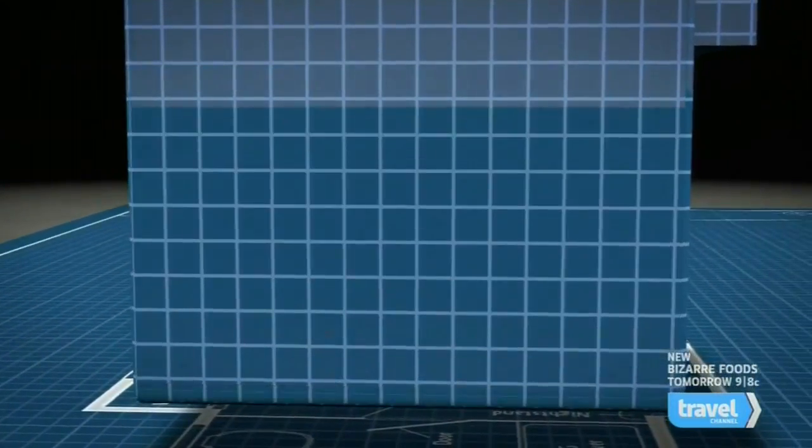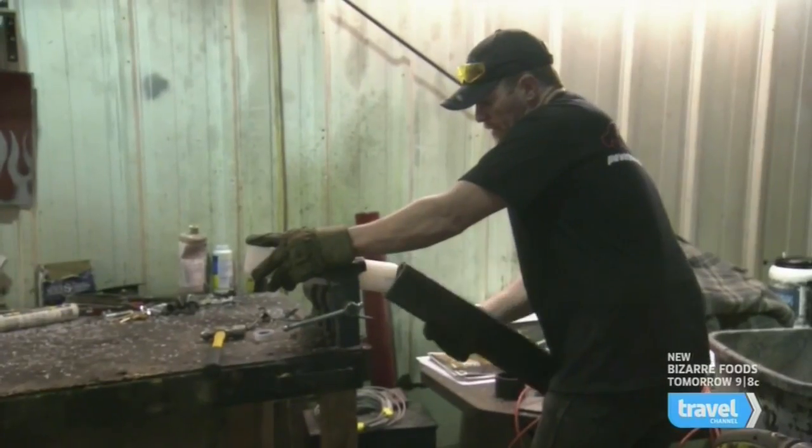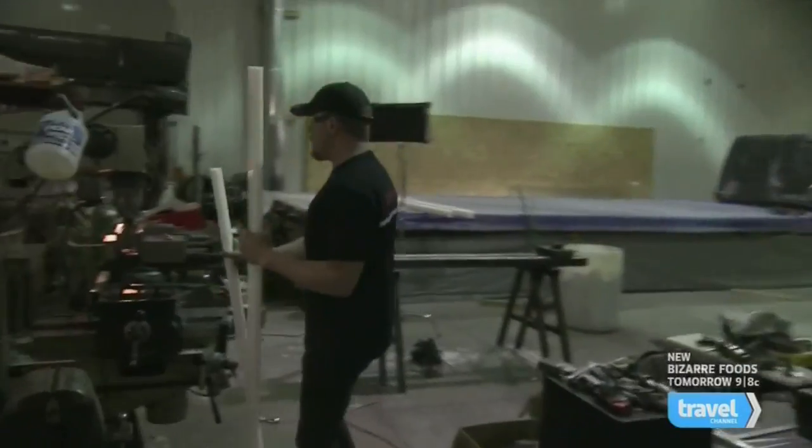Using plastic rails for the slides provides distinct benefits. If we did a metal-to-metal type system, then you'd have grease and lubrication. Instead, we're using this high-impact plastic that kind of self-lubricates, so this will all operate dry.